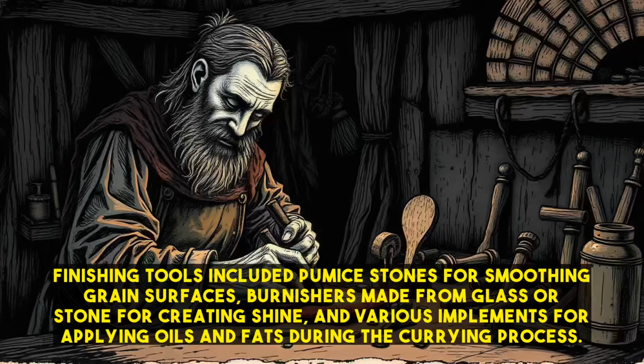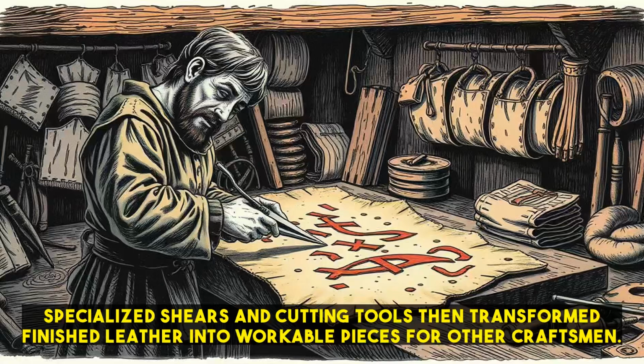Finishing tools included pumice stones for smoothing grain surfaces, burnishers made from glass or stone for creating shine, and various implements for applying oils and fats during the currying process. Specialized shears and cutting tools then transformed finished leather into workable pieces for other craftsmen.